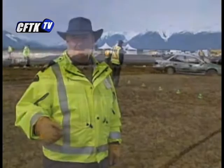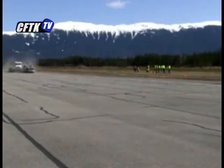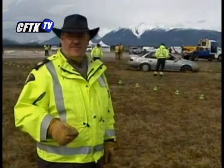What we have to keep in mind is each rollover is going to be different. Sometimes we have vehicles that roll 5 or 6 times. We've had them roll as high as 8 times. And others may slide, like in this case, slide on its roof and roll once. Each one of those has to be analyzed to find out what the deceleration factor was applied to that car.